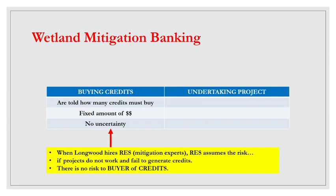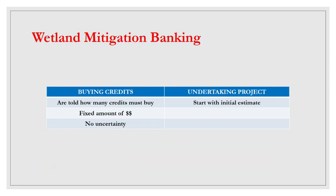So you need this many credits. It's going to cost you $150,000. You're done. But on the right, moving on now, if you're undertaking a project, well, now you've got to get an initial estimate. And some of these projects could be pretty complex, right? So you're going to start with an initial estimate, but think about it. If you've ever built a house, you always start with this initial estimate, but then you just always run into these additional costs. And so the price isn't really fixed.